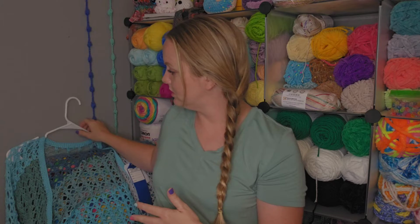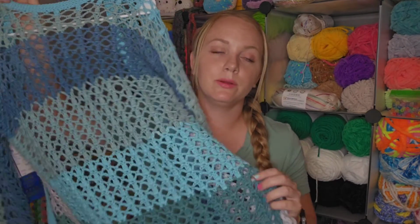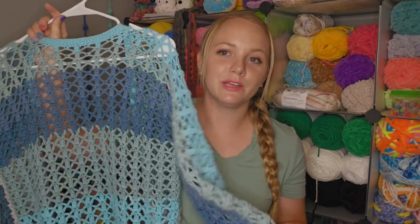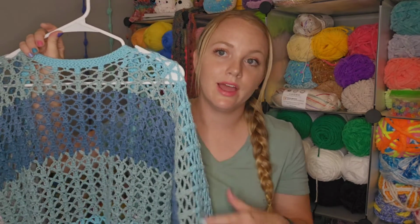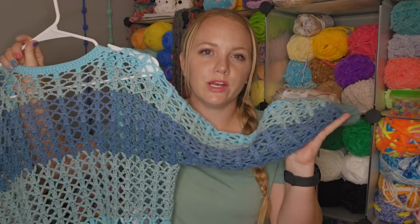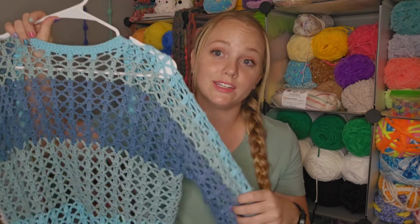Okay, and then the cardigan. This is a pattern by MJ's Off the Hook Designs. I talk about her channel all the time. I will link it below. This is the Cabot Trail cardigan, I believe. And I used Sugar Wheel Cotton, a number 3 lightweight yarn for this cardigan. And I love it a lot.